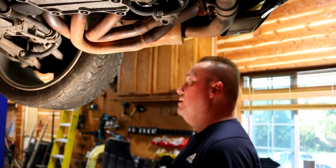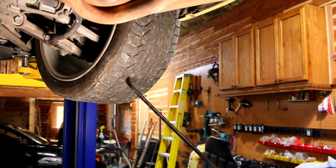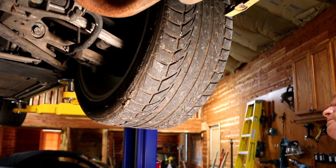The tires, these are Michelin Pilot Super Sports, Pilot something.